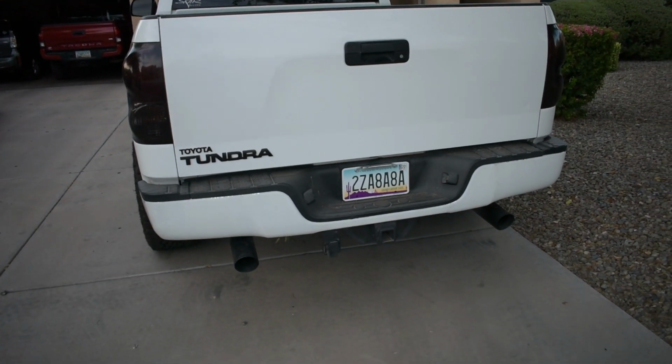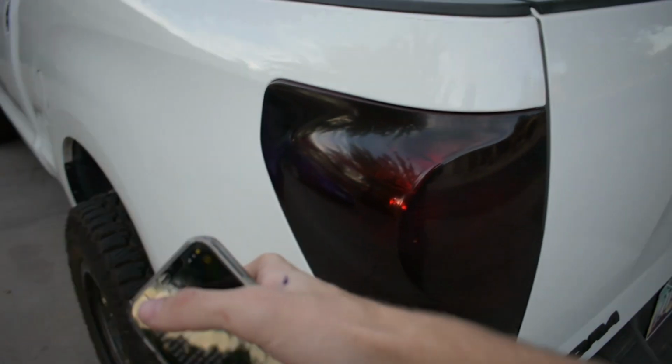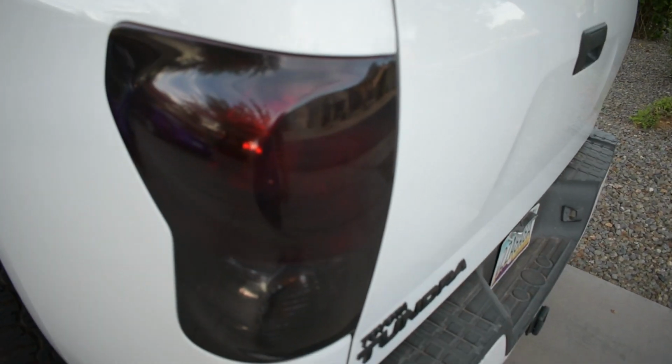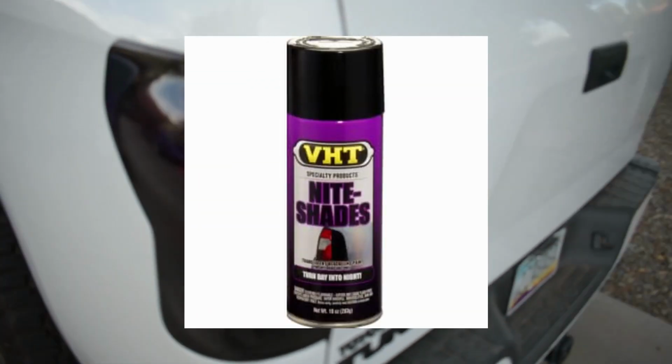But speaking of the taillights, that is what we're going to move on to next. These are also the factory taillights. I used some spray tint, throw up another picture of that. The spray tint, I think it gets dogged on too much. I think people just hate it because they don't know how to do it.